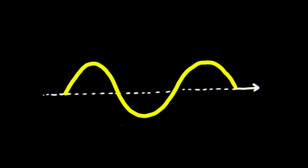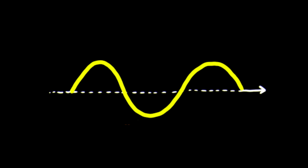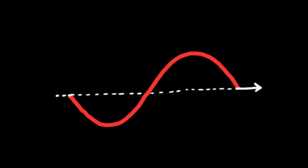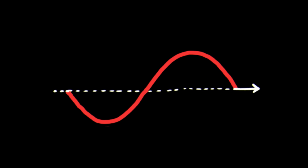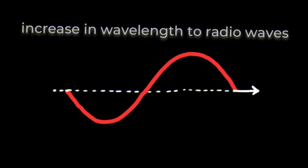But we don't detect X-rays because as these rays travel towards Earth, and since a black hole is situated hundreds and thousands of light years from Earth, their frequency reduces and wavelength increases. By the time the waves reach Earth, they've been elongated to the size of radio waves. Detecting the waves is yet another challenge.